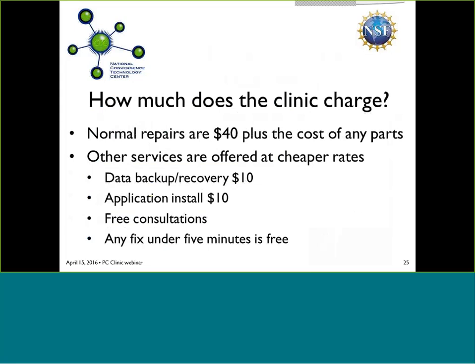Cost is $40 above the cost of parts. So, of course, the rule, at least in our part of the country, is if we can't fix it, there's no charge. There are some other services that are offered at cheaper rates. For instance, data backup and recovery, as you can see, is $10. Installing apps is $10. Anybody can bring a machine in and get their questions answered free of charge.